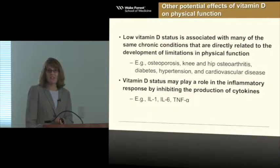And then there's inflammation. There has been some suggestion that vitamin D might play a role in the inflammatory response, and people with low vitamin D levels might have higher levels of IL-6, TNF-alpha, and CRP. We know from other studies that inflammation has a role in physical function, both with prevalent physical function as well as decline in physical function. So this may be one other pathway by which vitamin D plays a role in physical function.